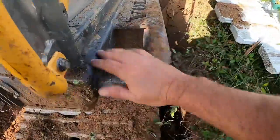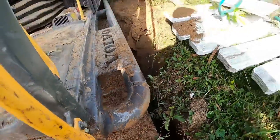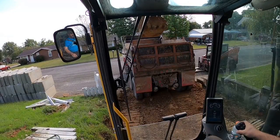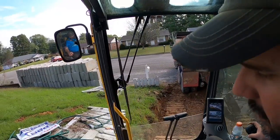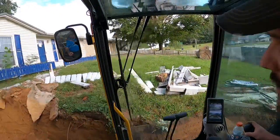See, look. Perfectly fine, good as new. There we go, now we can reach the truck. And we got our bank carved out so we can swing. Oh yeah, we're in good shape now, boys and girls.